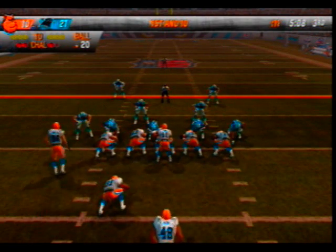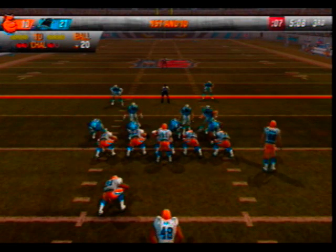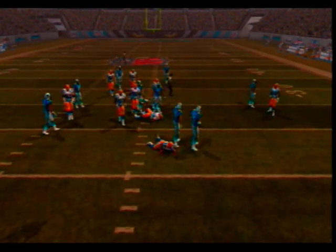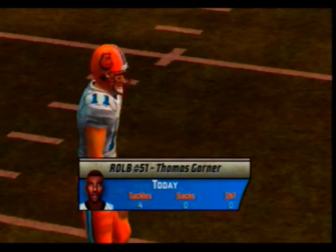The Panthers with a 4-man front. Russell sends a man in motion. Handed off to the back. He's brought down behind the line for a short loss. Nothing doing that time, John, as the linebacker gets there quickly.